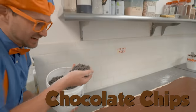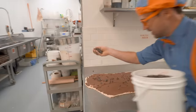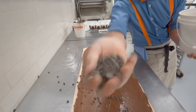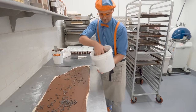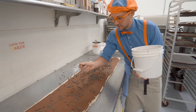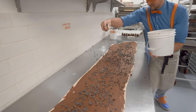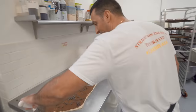Big handful and start sprinkling. Whoa! Okay, that looks real good. Put a lot right there. Okay, I don't know how much to do. Oh, maybe more? Okay, here we go. I love chocolate. Me too. That's enough? Yeah. Okay, a little bit more down here and then we're good to go.